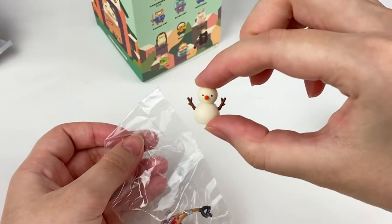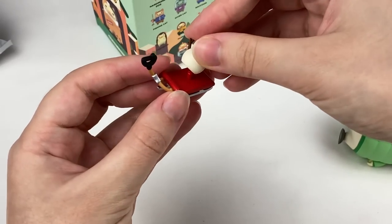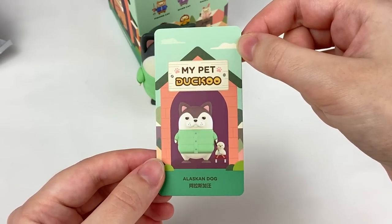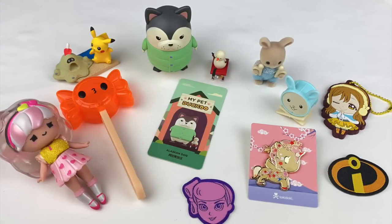So here is the little snowman. And then we have the little sleigh. So we can put the snowman on here. Let's grab the card for this one as well. So here's the card for this one. And there's the back. So that is everything for today's Meivu's Mystery Mayhem episode.